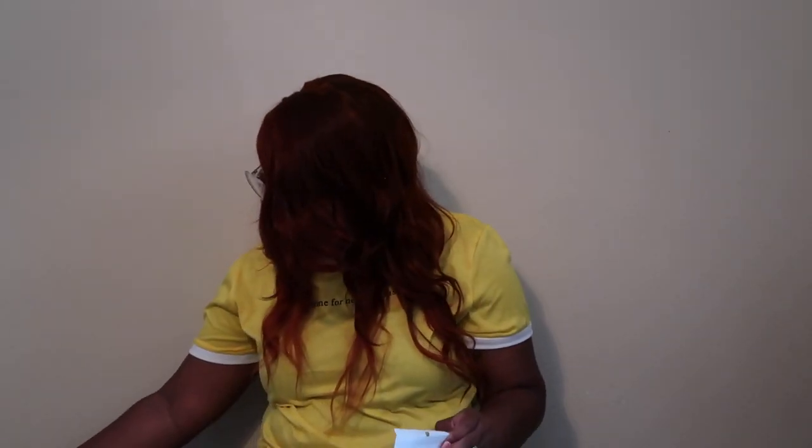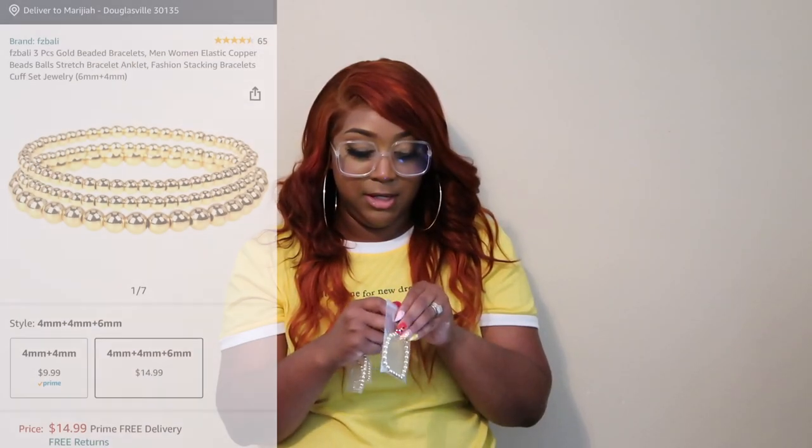Okay, the next item is this. Let's see what this is. I'm just gonna tear up this package. This is a bracelet. It's just three gold bracelets that I got. I don't know if y'all can see them. Let me take them out. I'm not used to having these long nails, y'all, so it's been a struggle for me trying to get used to this. I don't ever get my nails this long, but I want to try something different. Okay, so that's that. It's cute.